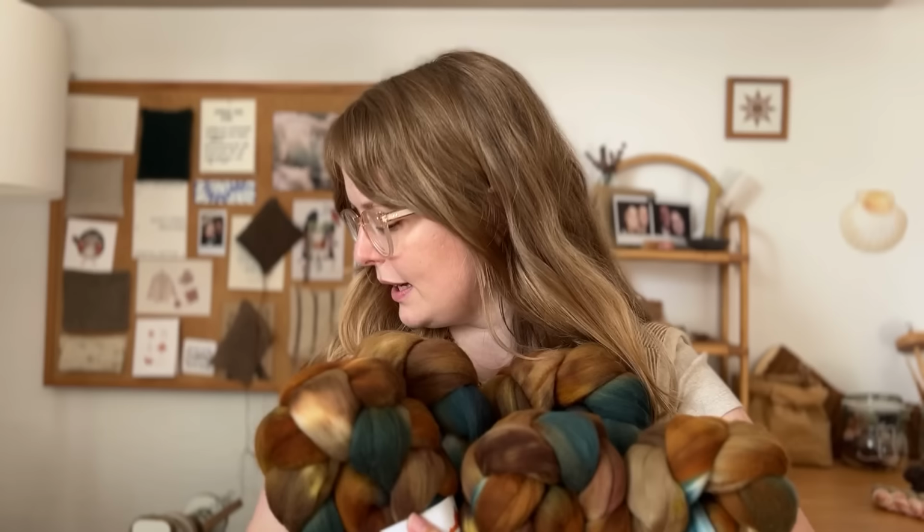And yeah, I could not be more in love with this colorway. Seriously, this almost made me tear up when I saw it for the first time, and it is so special. And yeah, I can't wait to spin my first sweater with it because I've got 6 braids and this is going to be my first sweater spin, which is super special.